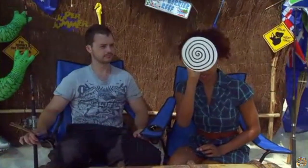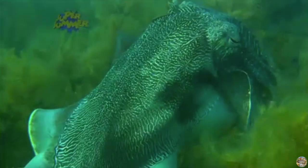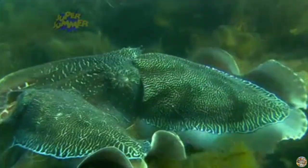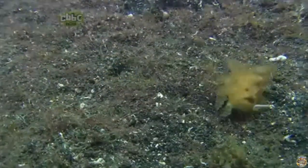Look into my eyes, look into my eyes, not around my eyes. Actually, look into my skin. The cunning and colourful cuttlefish can talk, hypnotise and chat up girls all through his amazing colour change talent. What about the clumsy, hairy anglerfish? On first glance, he's a bit of a loser, until he strikes with his fiendish fishing rod.